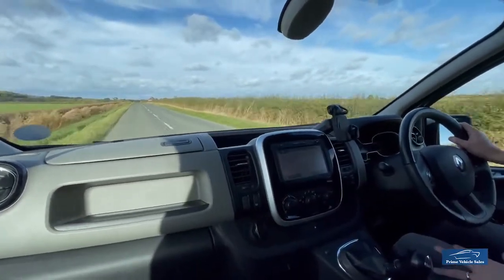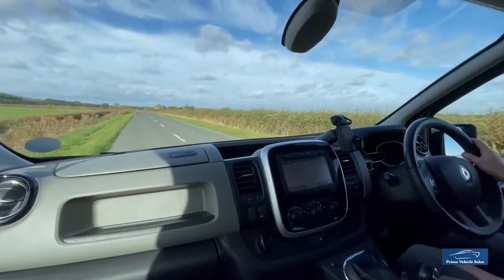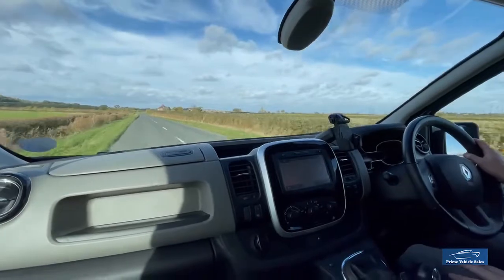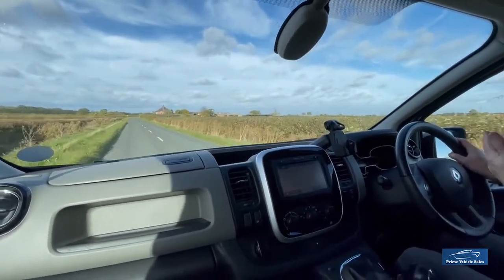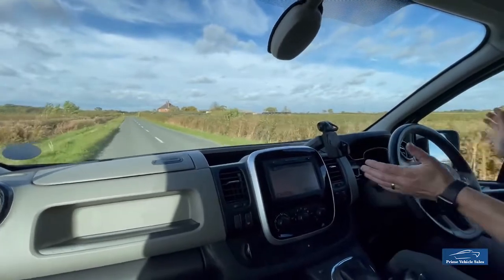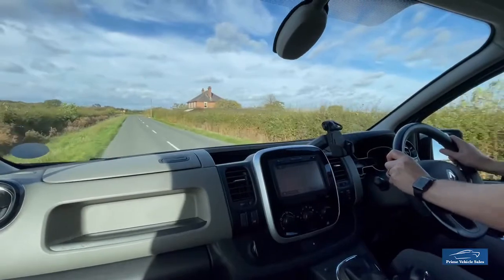It's racked out and plied, so it's ply-lined and racked in the back, which you will have seen from the photos, I would hope. It's a sport, so quite nicely specced as well. But yeah, it's a great van. 52,000 miles, as I said, but it drives very well.